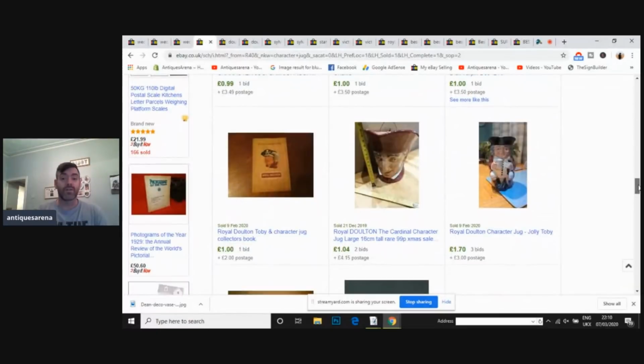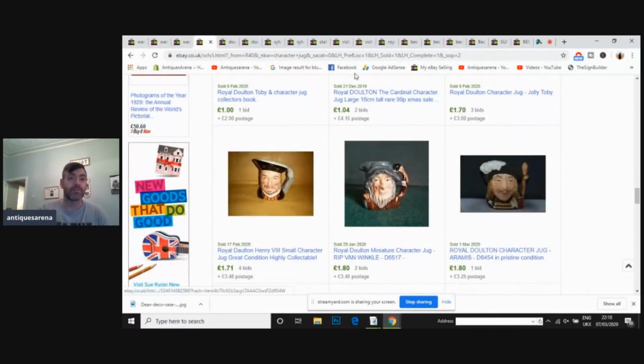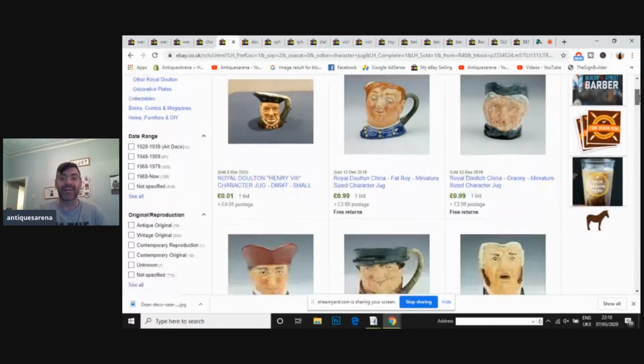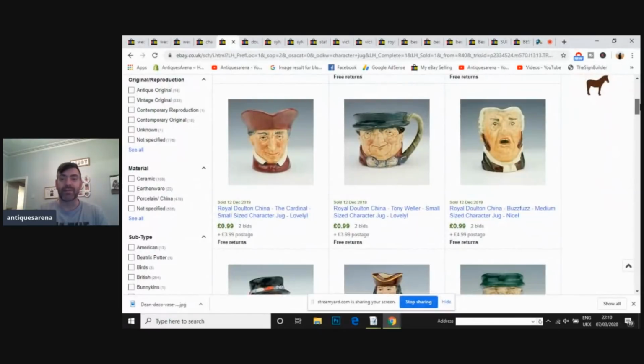Royal Doulton rolled open were the ones that were pulling money, so we'll skip those. This is just a Royal Doulton character jug search. You can see there, 99 pence. 99 pence again, look.